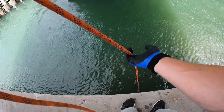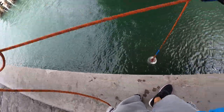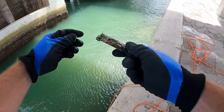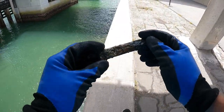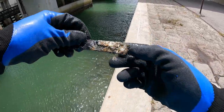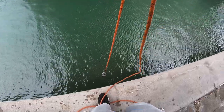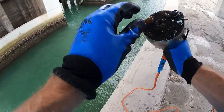Oh. Something on there. Yep. Looks like a knife blade. Part of a knife blade there, I believe. Yeah, that's what it looks like to me. Knife blade. Is that a knife? Think so. All right. Oh, it's what's left of one.